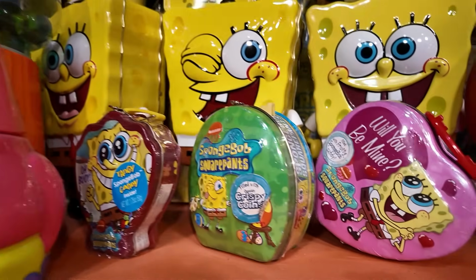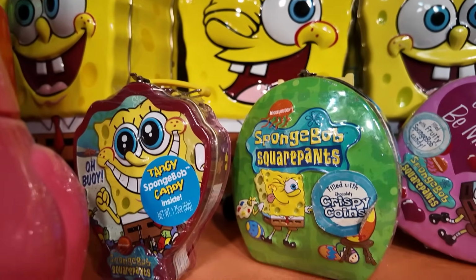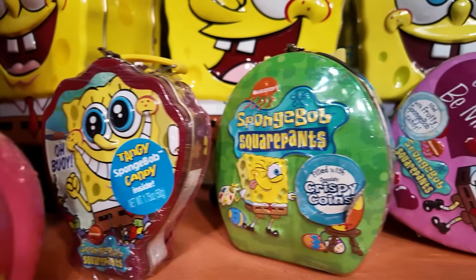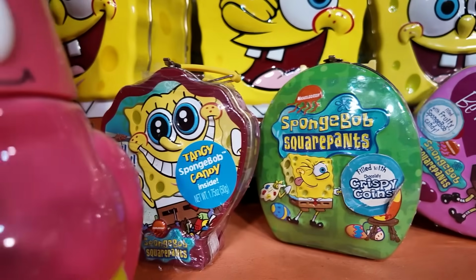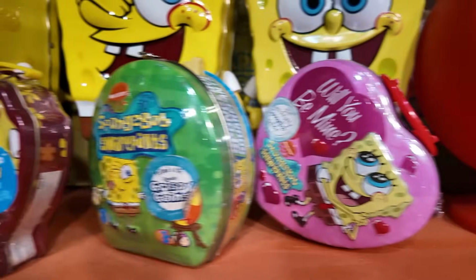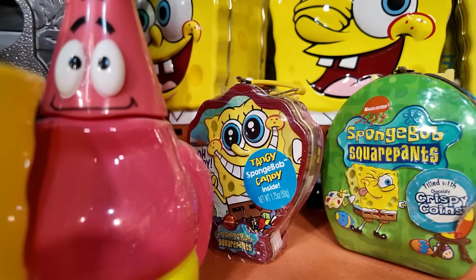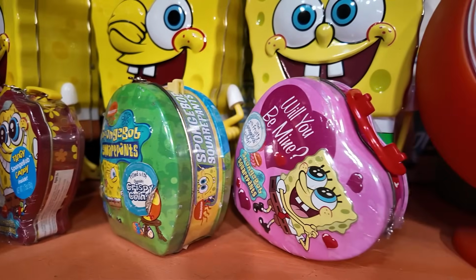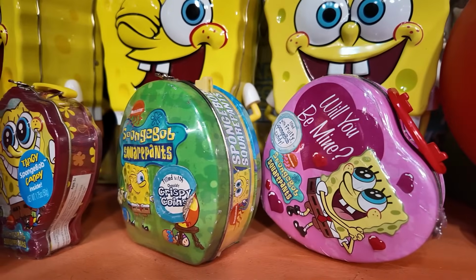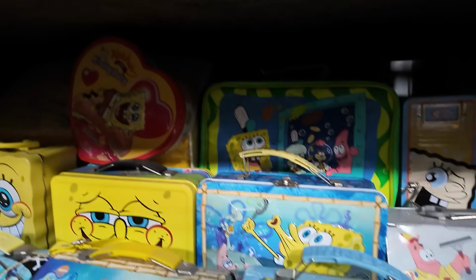And for our tins here, we have acquired just about all these little mini candy tins. We have the tangy candy right there, the crispy coins, and also the fruity candy, all sealed from different situations: Easter, Valentine's Day, and I think this one's meant to be like a Christmas type one or something like that, but I don't even really know how many other variations of these candy tins there were. These are the ones I always see, so it's cool to finally have all three of them, and it adds to our growing tin collection here.